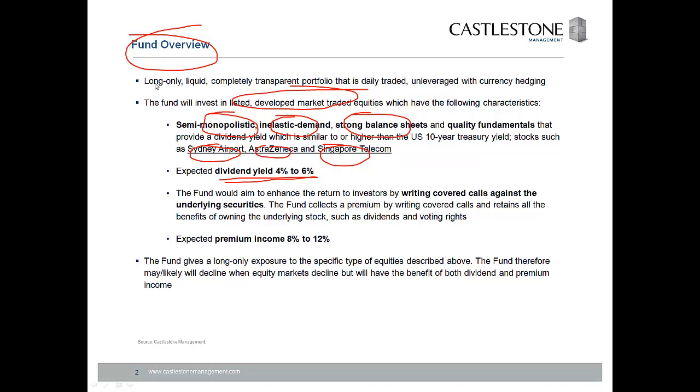So the portfolio here is a long-only portfolio. It's unleveraged. It does not give investors any more exposure than the amount of money they're putting in. It is completely liquid. It's a daily traded fund, but also all of the instruments underneath and inside the portfolio are market traded or exchange traded and are completely liquid as well. And in addition to that, the portfolio is completely transparent.